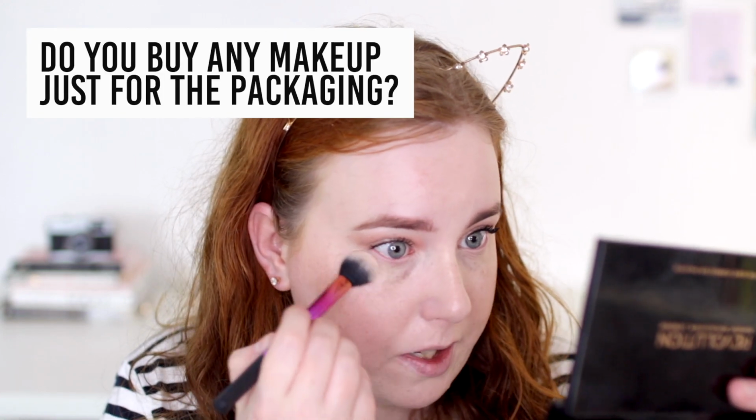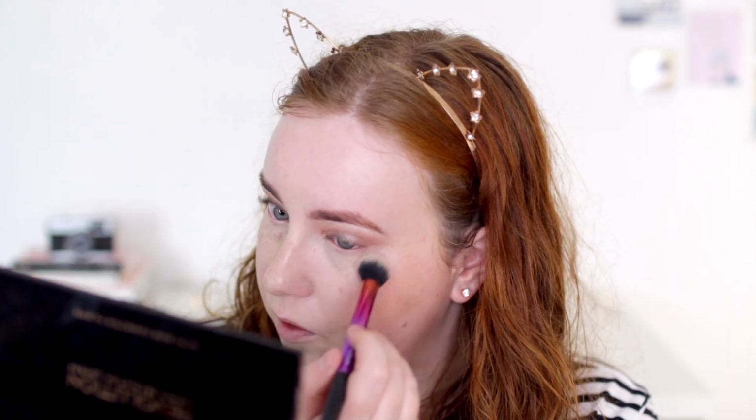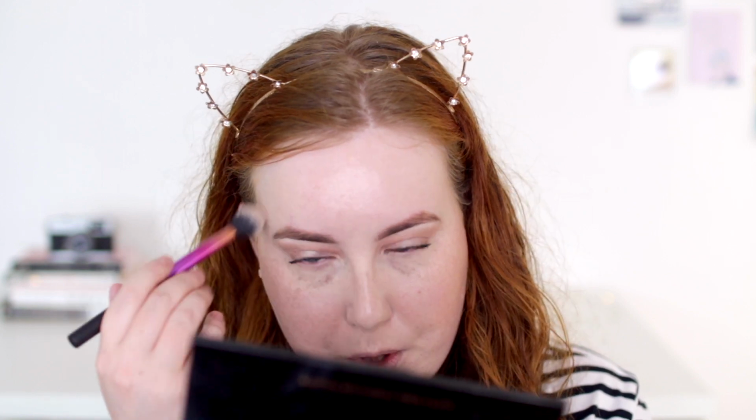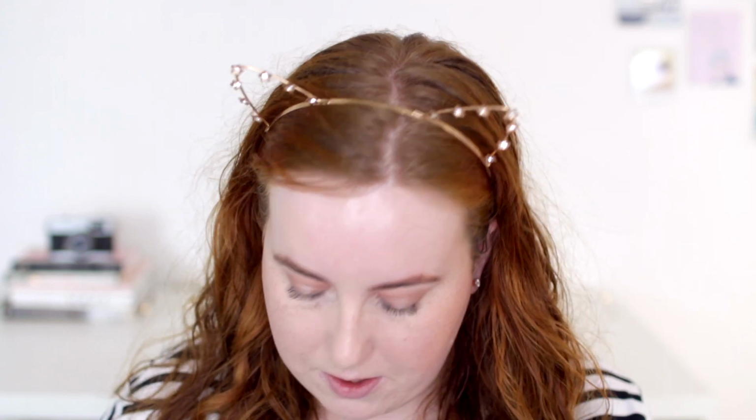Do you buy any makeup just for the packaging? I mean, it certainly helps, but it's not something I do a lot. When I'm in stores like Kiko, yes, the packaging will push me towards buying something, but the majority of my makeup is from cheaper brands and the packaging is a little bit more basic. My favourite brand is Revolution, which you probably know because I talk about them all the time, and a lot of the products I've featured so far have been from Revolution, and that's the case for most of my videos really. But Revolution can keep their prices down because their packaging is a little bit boring a lot of the time.